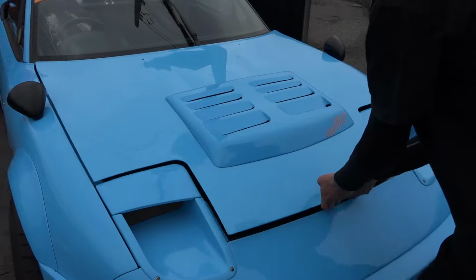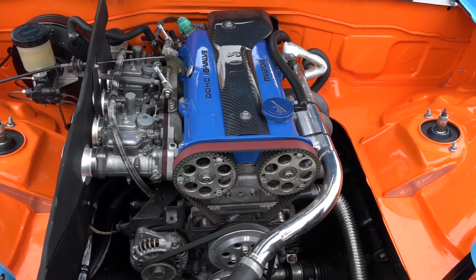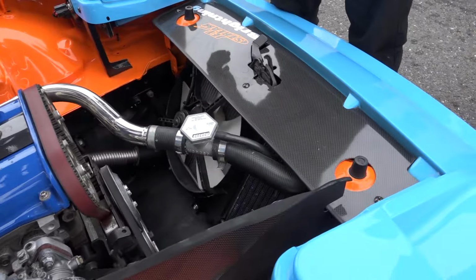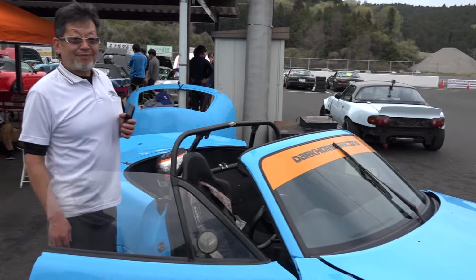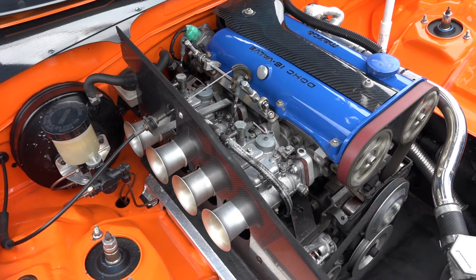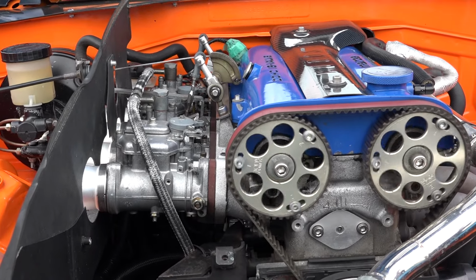Ta-da. Ooh. Very nice clean engine bay. 1600 to 1722cc bore up. So he's cut out the front end, installed the radiator at an angle, which then blows out the grill in the bonnet. I think he made the universal motion of starting an engine with a key. Nice.